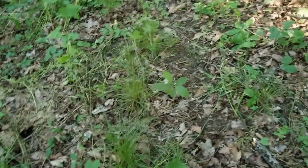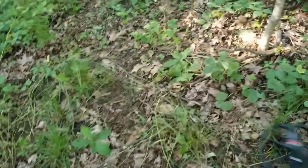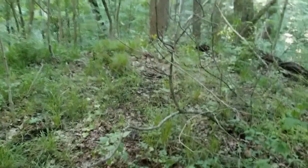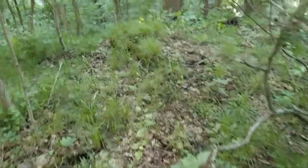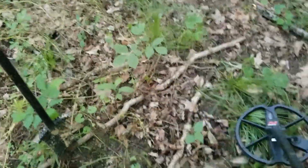So, I'm back at Colonial Spot and in a place I've never been. And I've literally been walking for like 10 minutes and not had one chirp. No iron, nothing. I come up over this, so I'm like up on this thing over here. It's kind of like a hill that drops down. It's pretty steep, actually. Drops down over there. I came up over here and kind of a weird hit. All of a sudden, there you go.